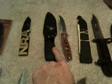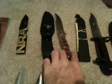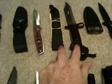I really like that knife. This knife I picked up at a stock show when I was in the FFA. I paid $15 for it. It's a Winchester sheath knife, really good knife. This is one of my favorites. I'm going to highlight my favorites. This is one of my favorites. This is also another one of my favorites.